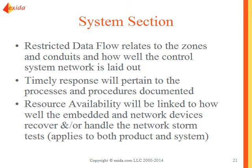And resource availability, of course, is linked to how well the embedded and the network devices recover from or handle network storms. This can apply to both products themselves and the system point of view. So this is another area that we look at carefully to see how these are handled and how well they comply with the requirements. The report will have sections on these areas too.